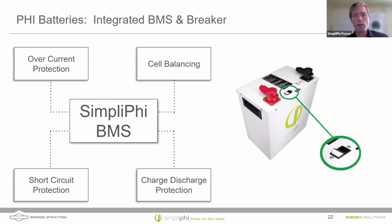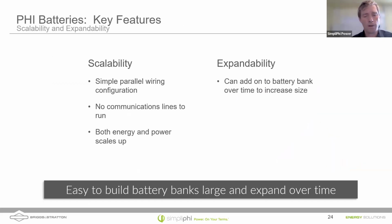One thing I do want to point out is all of our batteries have a breaker built into them. In the case of the Phi battery, it's an 80 amp breaker. That's nice for being able to install the battery with the battery switched off. It also allows you to isolate the battery when you're doing testing and other battery related functions.